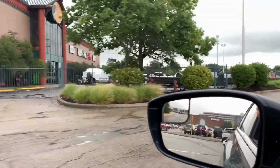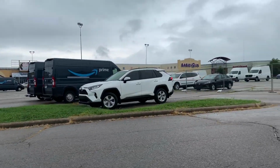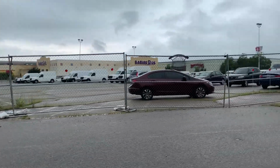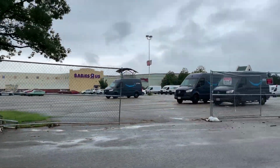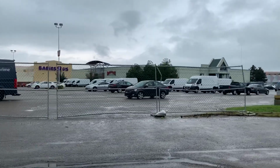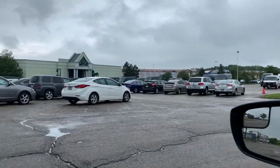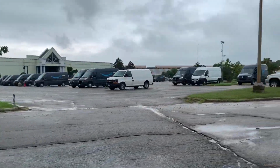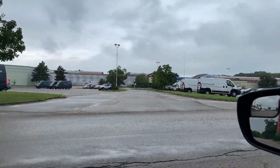I'll drive up here and show you guys where all those trucks I mentioned are. Prime trucks. I know Amazon just put in a Fairfield facility. I don't know if that's literally what this is, or if they just have some office space here, or storage for trucks. I'm not entirely sure what Amazon's got going on here. You can see they've got some parking, and a lot of Prime trucks. I don't know if they shuttle people to where their facility is, or they've got some offices here. I'm not entirely sure.